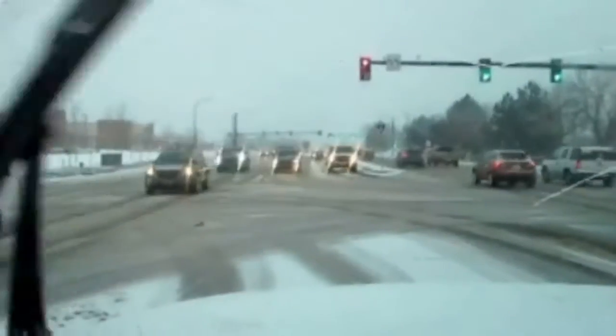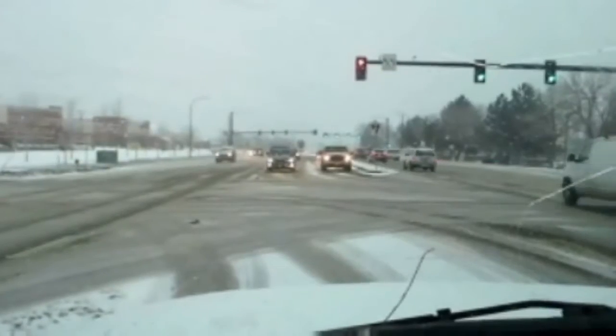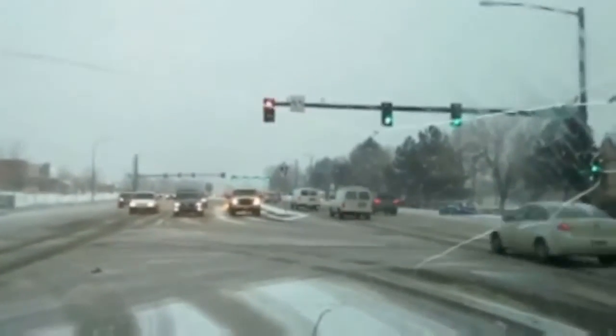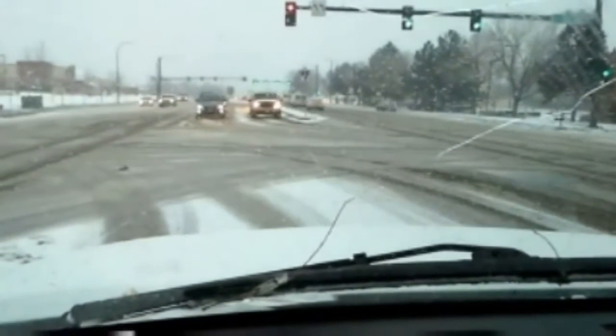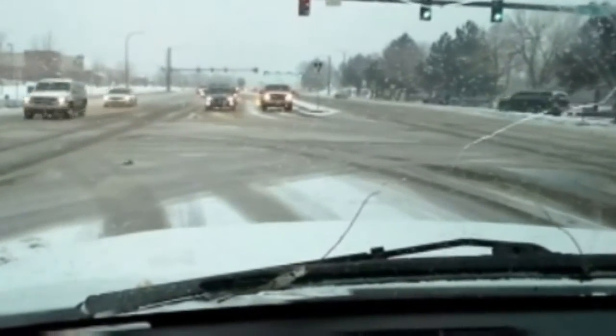Here's a morning that we're heading for work. I get to drive to work in this kind of weather six to eight times a year, and I grew up in it, so it doesn't even bother me to drive in this kind of weather. But this is all slicker than snot.